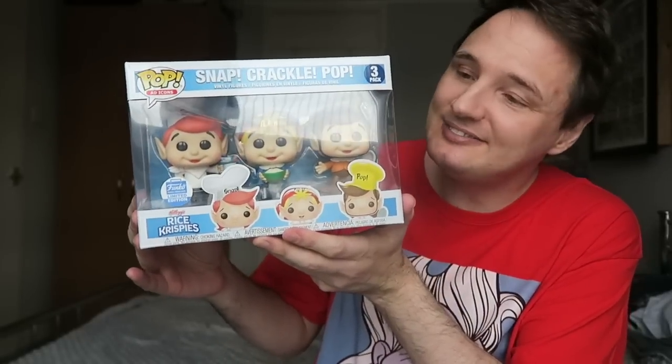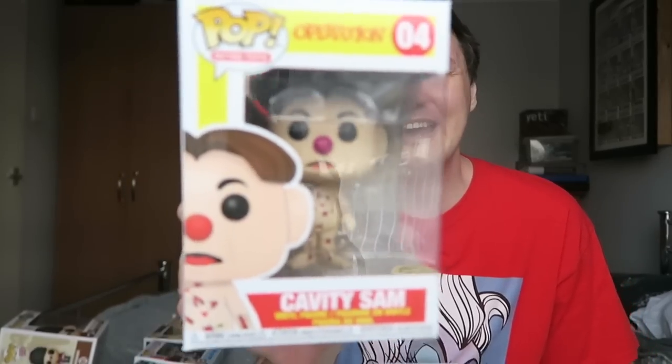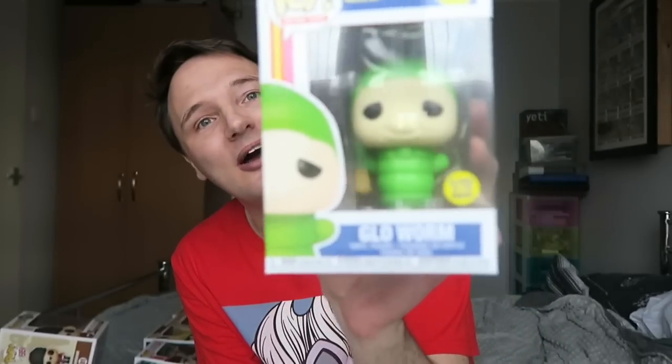Speaking of childhood, I have two from the Retro Toys collection, which are Cavity Sam from Operation. I loved Operation, that is so cute. And I also have Glowworm. I remember holding him up to the light and then seeing his little face glow. So that's cool that they have that.